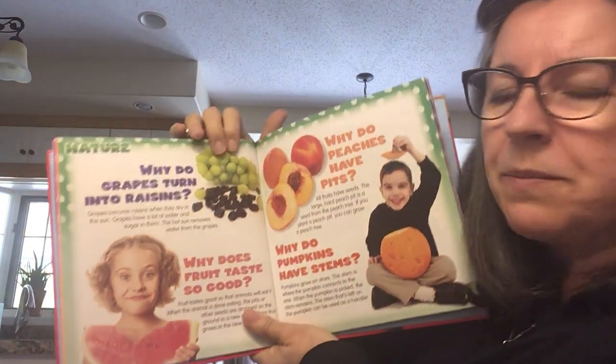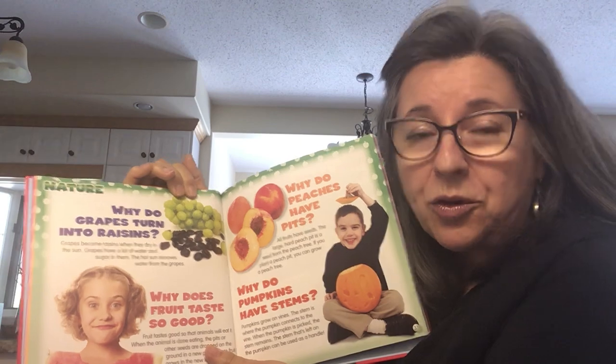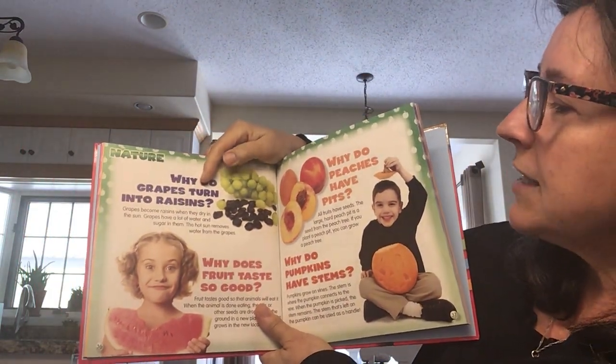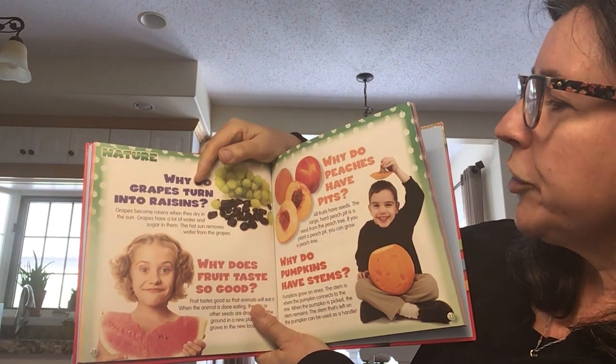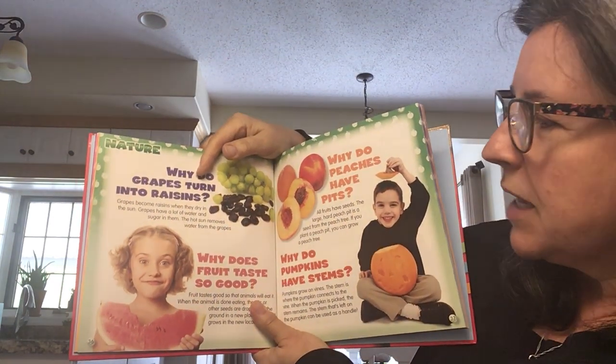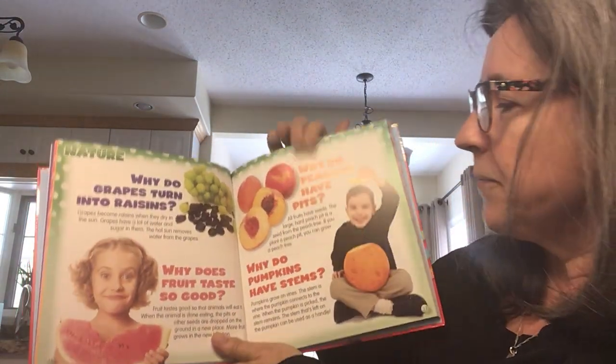Why do grapes turn into raisins? Did you know that raisins are dried out grapes? Grapes become raisins when they dry in the sun. Grapes have a lot of water and sugar in them. The hot sun removes the water from the grapes and just leaves the sugar behind. That's why raisins are so sweet and yummy.